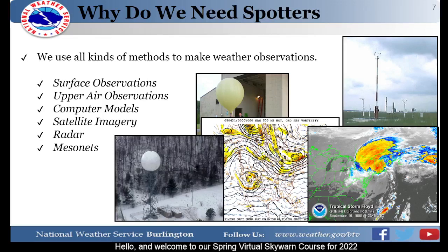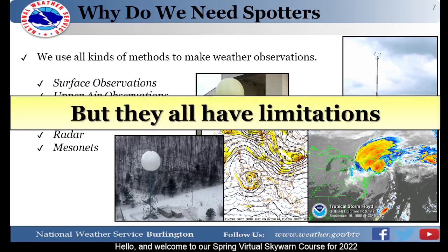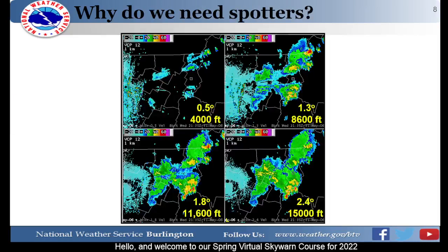So why is it that we need spotters? Why do we build this network of volunteer observers? We have all kinds of fancy technology, from our radar to satellite images to automatic weather observation stations to radiosonde balloons that we send up in the atmosphere, and of course our weather models. We have all these different tools. So why do we need a spotter? Well, it's because they all have their limitations. They aren't going to be quite as good as the ground truth.